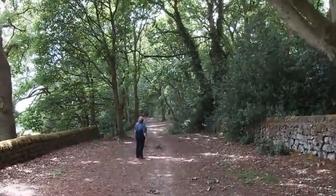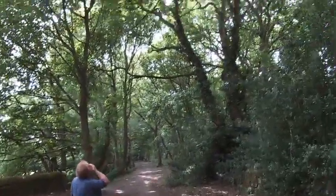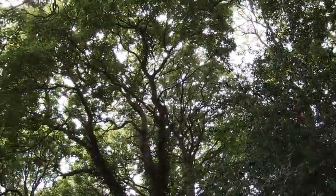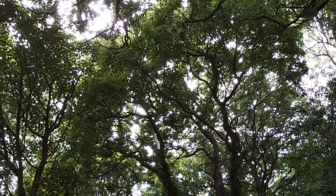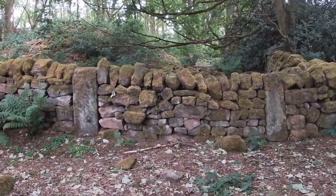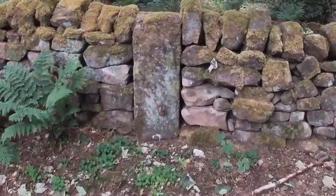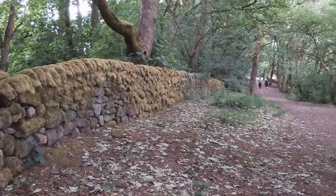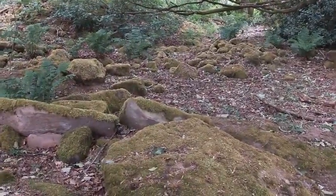I wonder if she's seen a squirrel. If you listen, you can hear them talking. There's an old gateway that's been made up. Still got the hinges in the post. Imagine the labour involved in building this wall. It goes forever, and there's a wall both sides of this lane. Stone was plentiful and labour was plentiful, obviously.